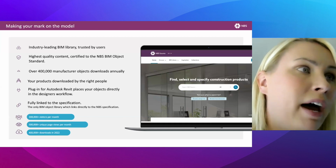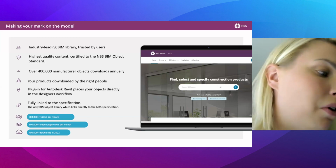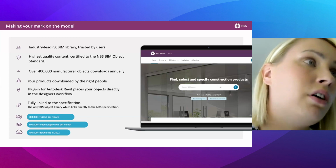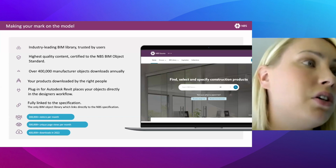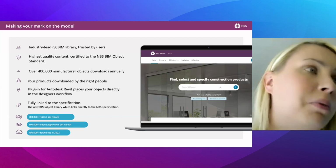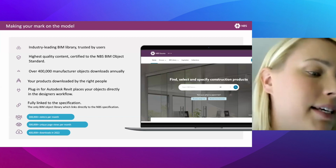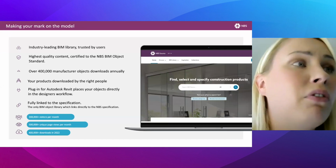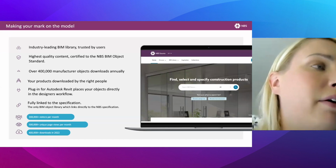So in terms of access to the audience, there's around 60,000 unique visitors that research and use MBS as a tool each month. Last year, we had over 400,000 BIM objects downloaded, and our users specify each month, on average, 5,500 products.